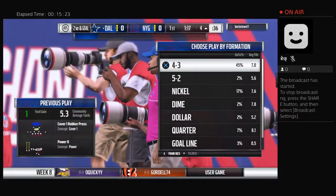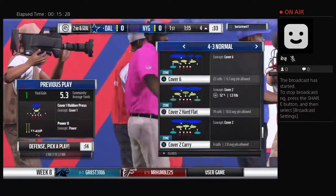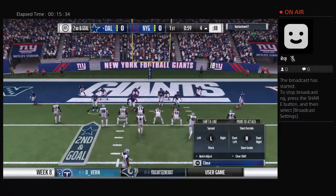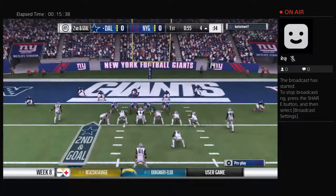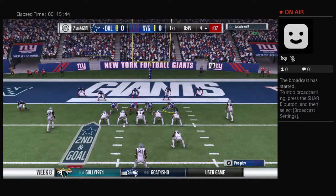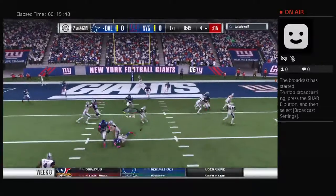2nd and goal. Be interesting to see now what they do offensively down near the goal line after not much there that time. As the offensive play caller, that may change your sequence now. Instead of coming right back with a running play, you may have to go to the air. They come up in an offset eye. A 2nd down throw for Prescott.